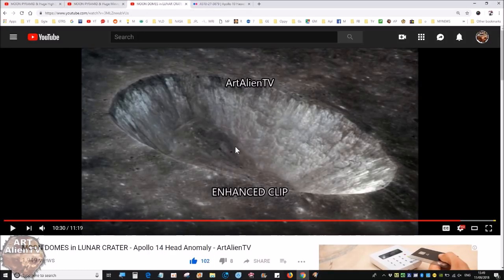But this one here is a strange anomaly, and I don't claim it is a head. I think it's actually a bunch of domes in a crater on a larger dome-shaped structure or mound with some debris here. Now, pay attention to the detail here. You have this thing sticking out there, and you have these lines coming up here, quite heavily structured kind of striations coming up from the crater here, up the side of the crater, with quite prominent features here. Now compare that to this image again.